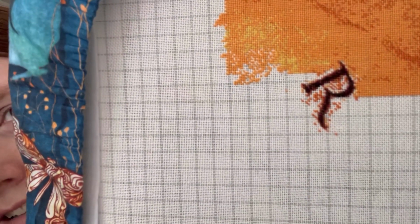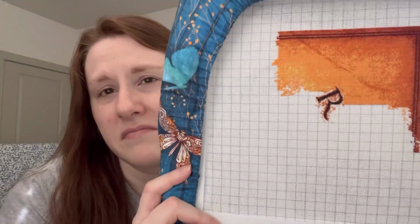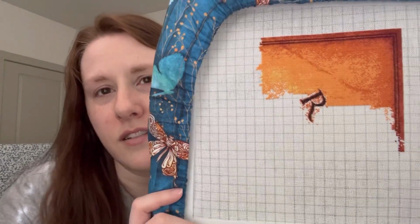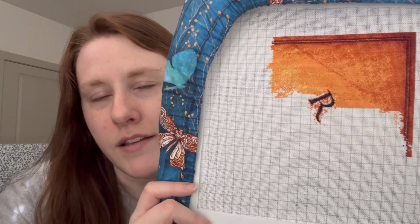And I don't think the camera picks it up very well, but there's probably 15, maybe more, about 15 colors in there, and just this R. So definitely slows me down a little bit. So that is the second thing I worked on. Like I said, this is not in chronological order because I can't remember what I worked on.